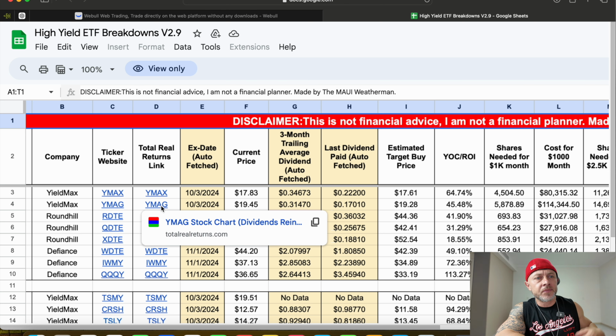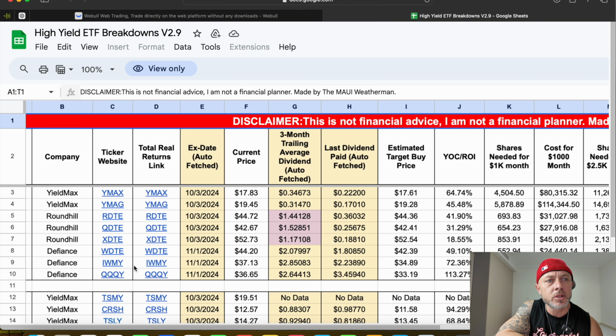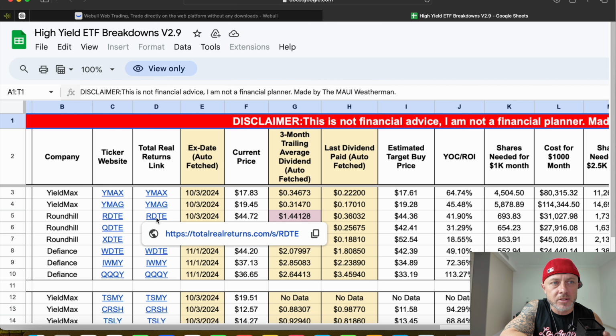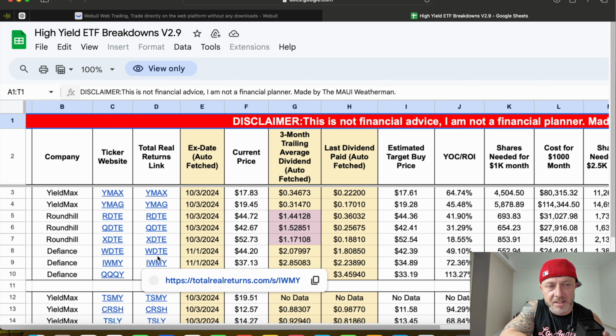And now if you look at these next 6, 1, 2, 3, 4, 5, these next 6 are basically the same. They just have a slightly different strategy. But the next 6, I'll explain these to you. So you have this RDTE and IWMY. These two are basically exactly the same.